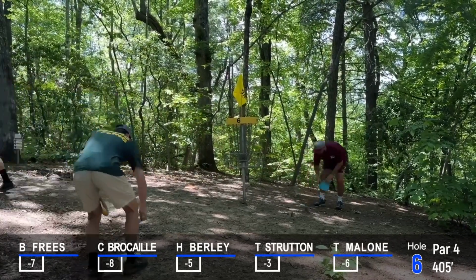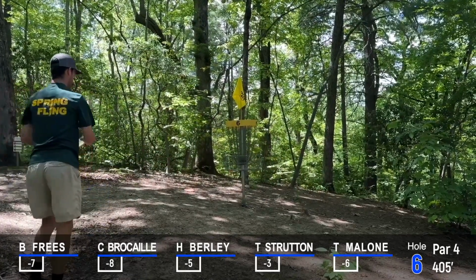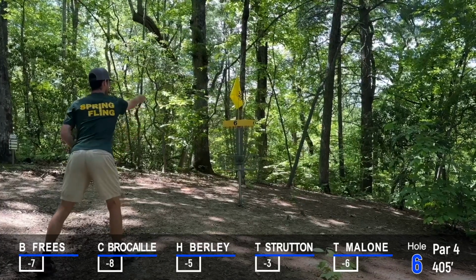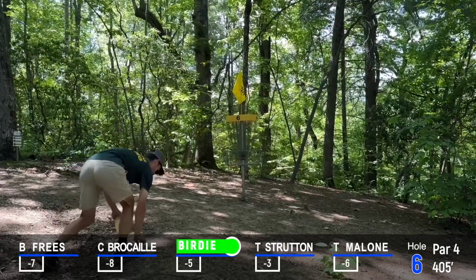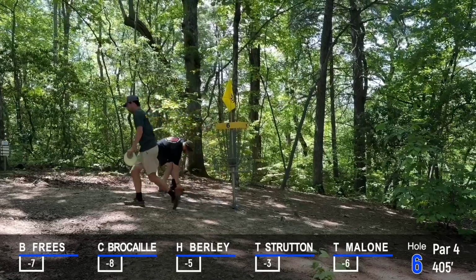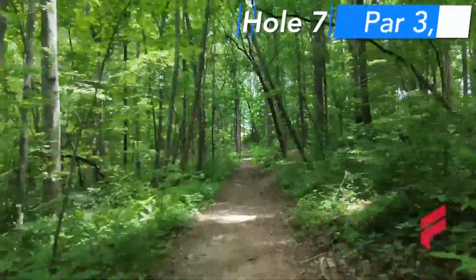Some par cleanups for Bryan and Caleb here. And Hartford with this left for birdie. With Hartford and Tony both taking birdies here, we're going to have four players within two strokes of the lead on lead card. Still two-thirds of the course to go.